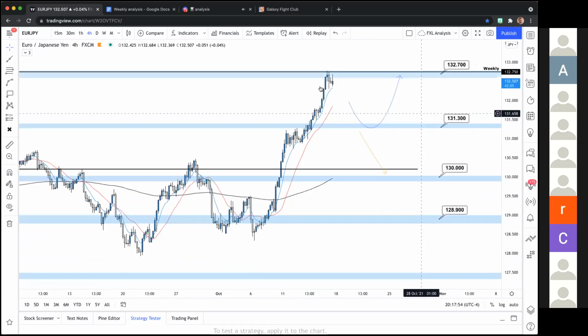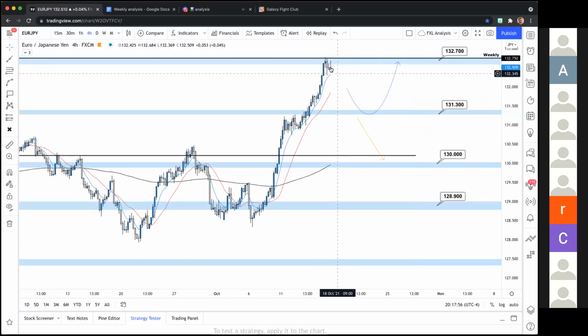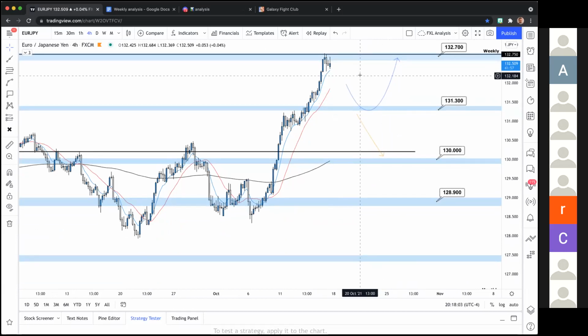But right now, it's looking like we're seeing a little bit of a reaction. So this analysis is pretty much based on where it is right now. I'm not trying to forecast anything, just trying to find the next structure level that we can then enter on and ride that trend to a new high.